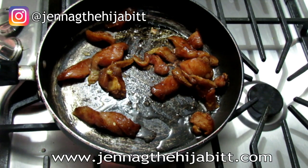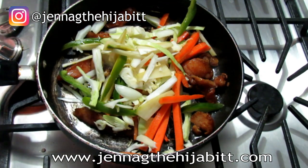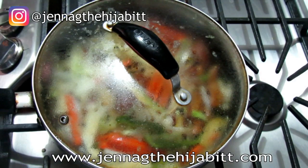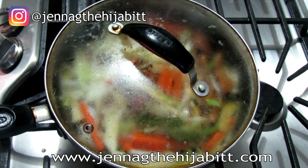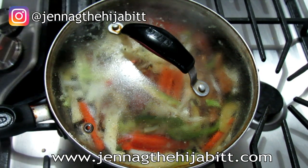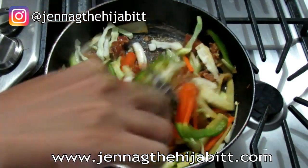And adding the vegetables. I'm going to cover it, and I'm just going to let it cook through a little bit. The linguine should be finished in a few minutes. If I find it sticking, I'm just going to add some of the water from the linguine pot. Smelling good though.